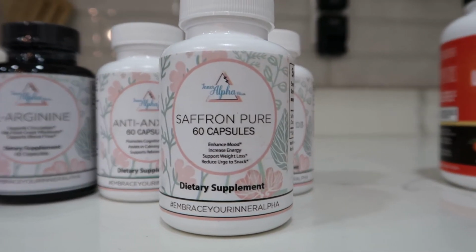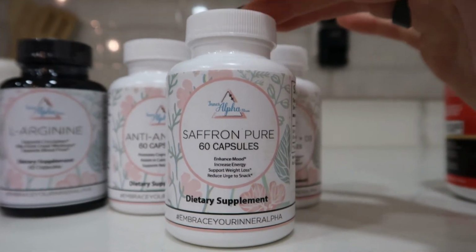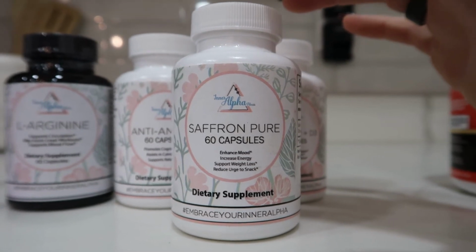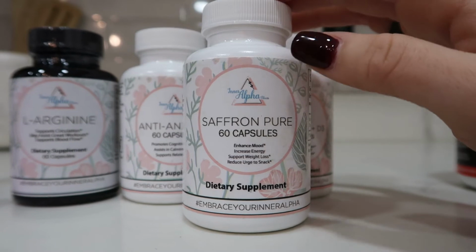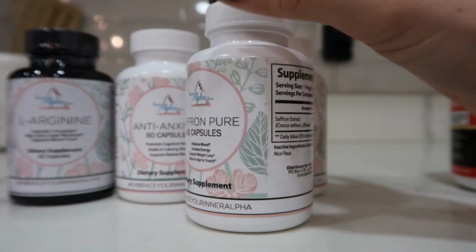And this is the one that I suggest for my clients that are struggling with any sort of depression or any sort of like anxiety, feeling down, feeling like they just can't get out of bed kind of thing. So I love saffron a ton. It boosts mood, boosts mental clarity, and saffron is literally just a flower bud.